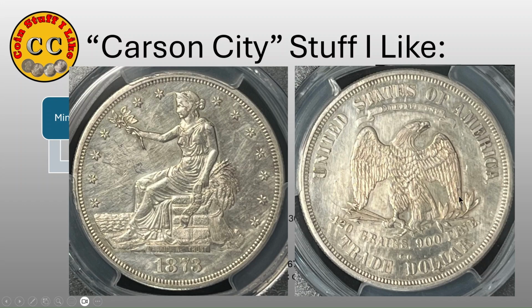And there's what it looks like. You can see some of the cleaning here, which, it's unfortunate someone did that, but they're trying to take care of the coin, I guess. But I'm happy. I've got a variety, and I've got a coin that has pretty nice details. So look at the details on the feathers of the eagle here.